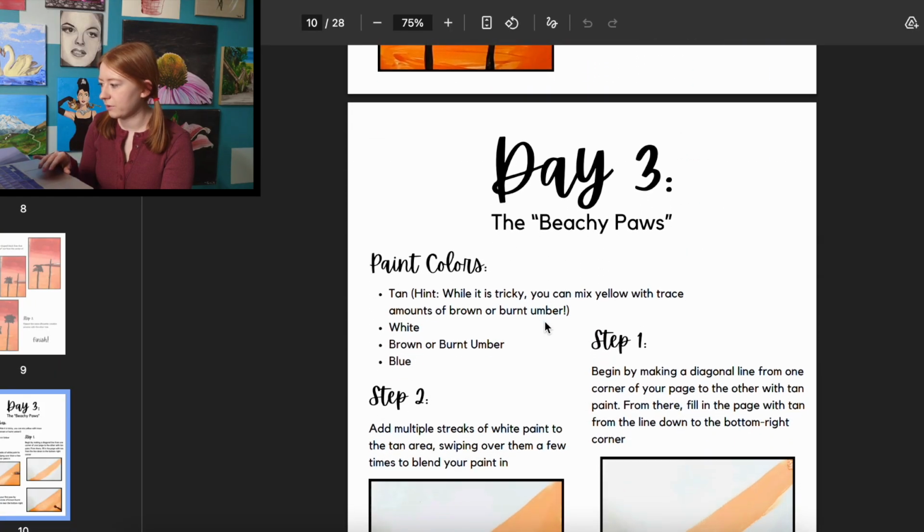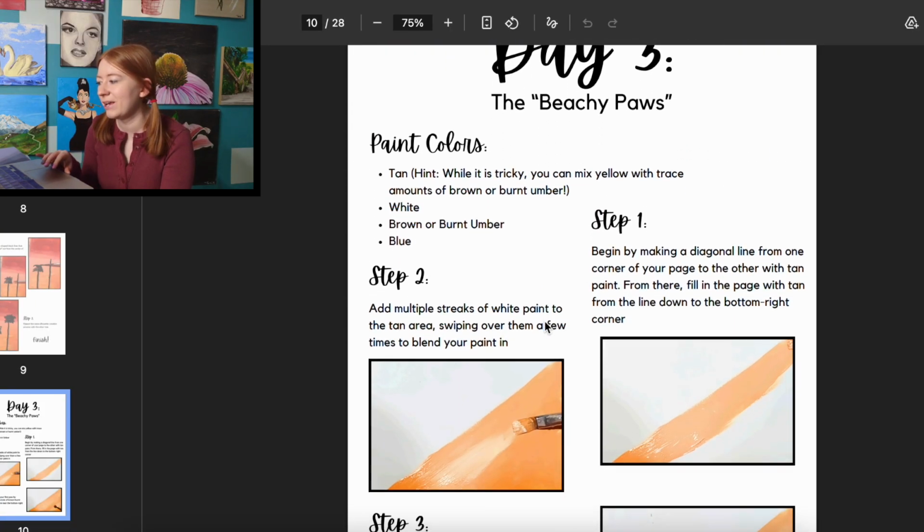Day 3, we've got the beachy paws. I actually really love this one. This might be my favorite of all of them. You'll need some tan for this one. I left a hint for you guys. It is tricky, but if you mix yellow with a little bit of brown, or burnt umber is actually ideal if you've got burnt umber, but if not, just a little bit of brown, mix them up together and you'll get a nice tan hue.